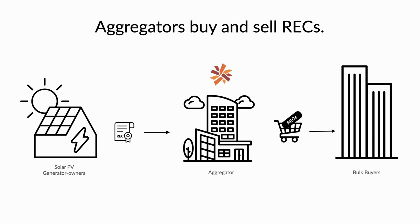Now, aggregators are an important part of this market because bulk buyers, like a utility company, don't work with individual solar system owners to buy RECs three and four and five at a time.